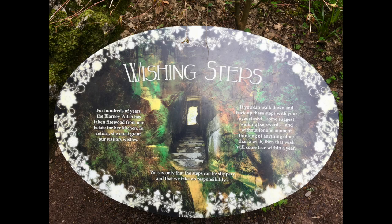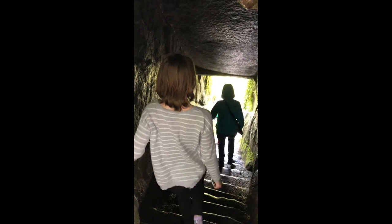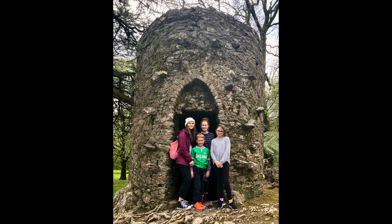There were also the wishing steps, which you needed to descend and ascend with your eyes shut in order to obtain your wish. We gave it a shot. But I'm not gonna fall, so. Ready? Okay. I'm gonna open my eyes. More from the garden area.